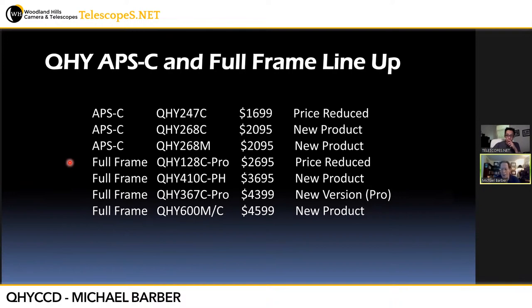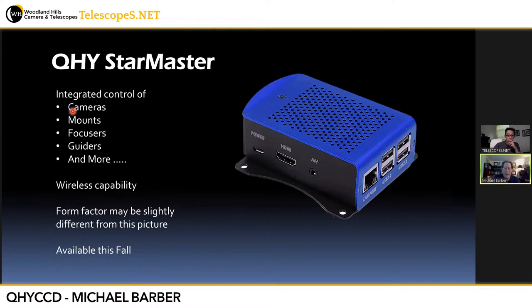Lower QE, higher read noise, extremely slow readout. These are faster, more sensitive, better, lower noise, and even the 600 Pro with all of its features is about the same price as the old 11,000 was 20 years ago. So I don't have a lot of sympathy for people who complain about the price of cameras. This is expensive, yeah, but compared to what you get and what you used to get, it's hands down better. Off my pedestal for a moment.